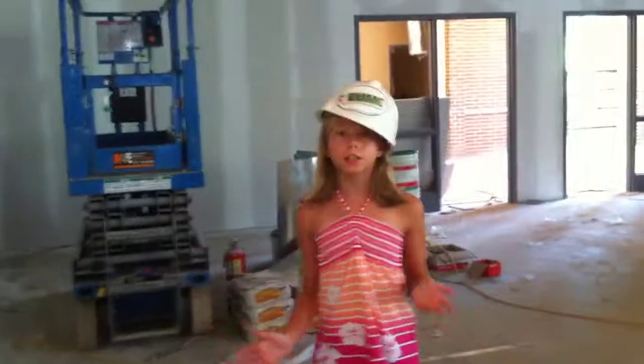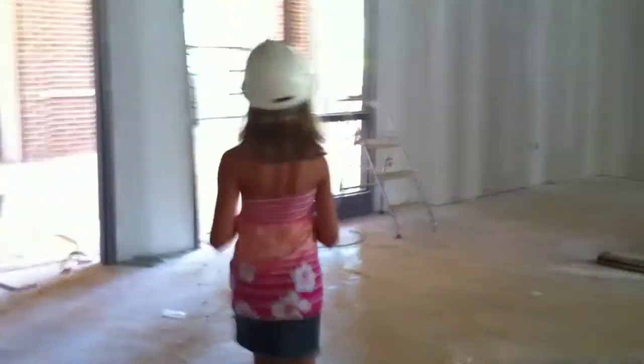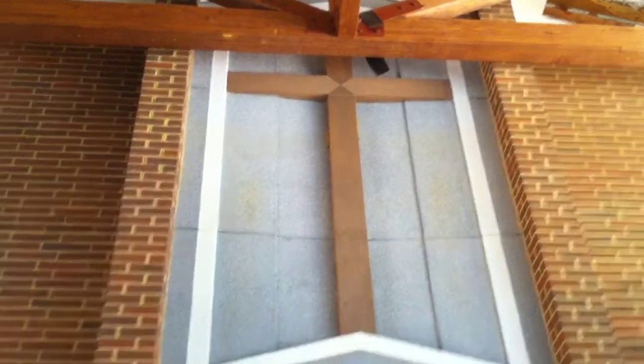So we're done with the youth center, but now we're going to go show the offices. But before we get to the offices, you can see the cross right there, and that was the original cross. So over here is the offices. Cooler in here.